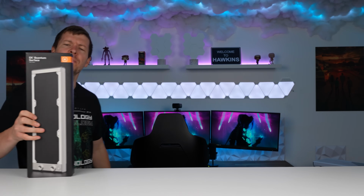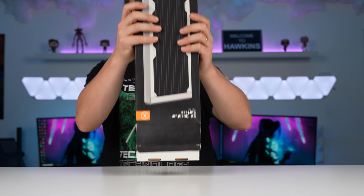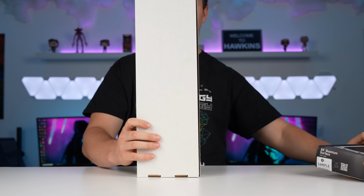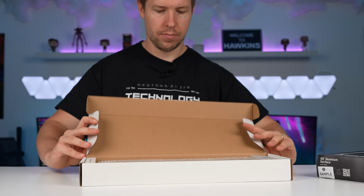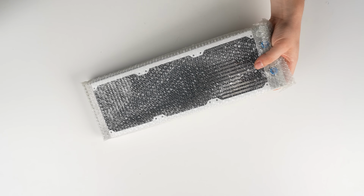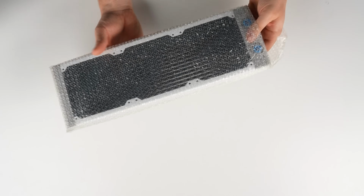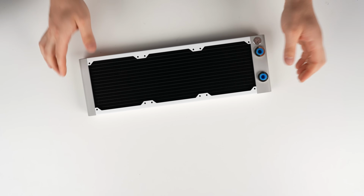The new Quantum Surface radiators are actually much wider than the previous EK radiators, and this is the S360 in white. Now we only need a 360mm radiator for our build because we are only cooling the CPU this time. This particular one is the U-flow design, so the liquid comes in one side, comes out the other. It's not the X-flow, which is good because it's getting cooling going both ways.